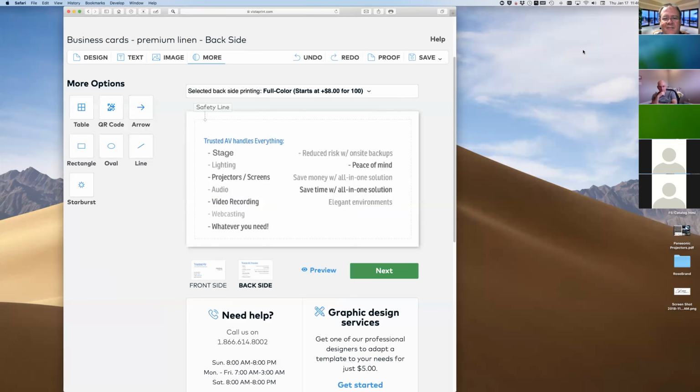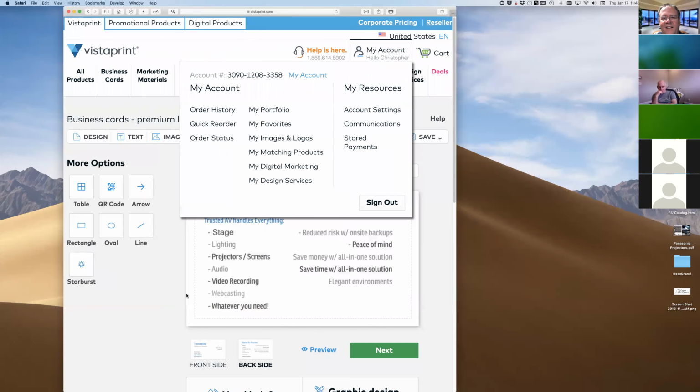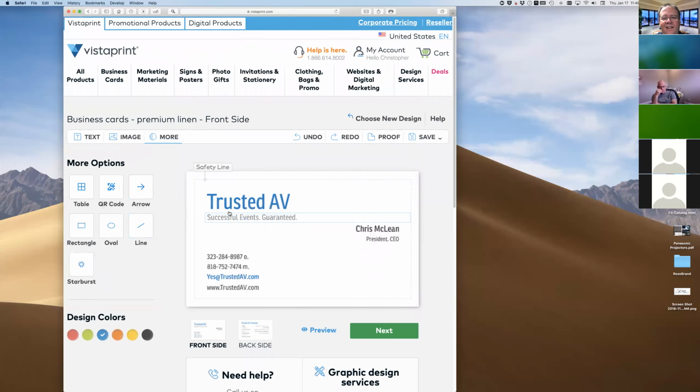Okay. Well, I don't want to take up too much time, but thank you for the feedback on the design and then the rewording on the back, which I'll work on a little bit. Anything before we go? Anything about the front side?